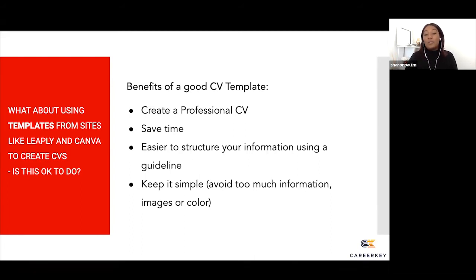And it also helps you to keep it simple. I've had a look at a lot of the Canva templates and some from Leaply as well. And what I loved about them is that they also help you to keep it simple. So it's not too much information. There's not too many colors or images on their templates. It really is simple, straightforward, and it's exactly what as potential HR or employers actually want to see. So I'd encourage, yes, use them absolutely.